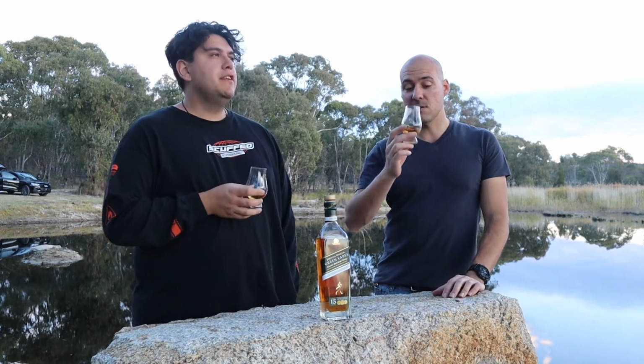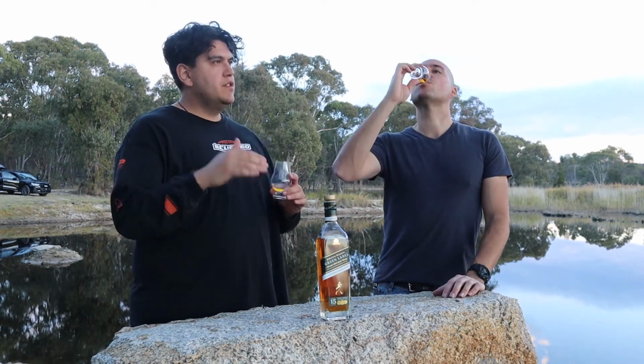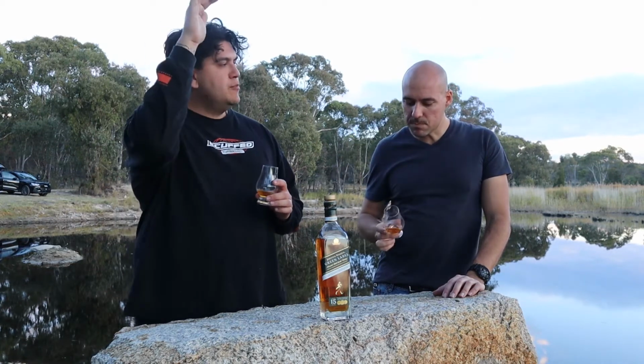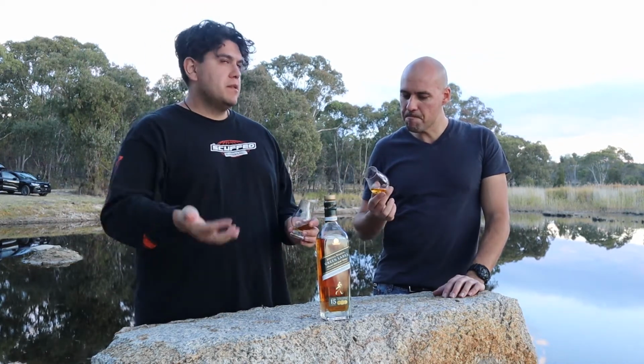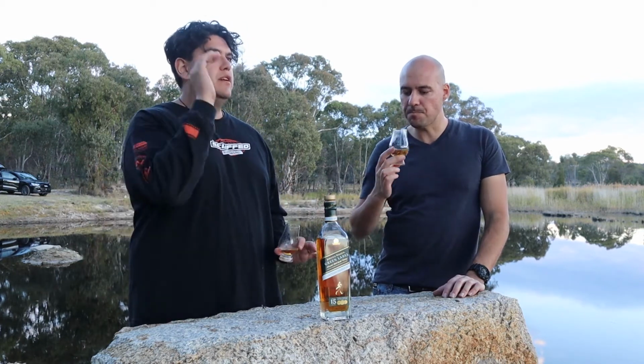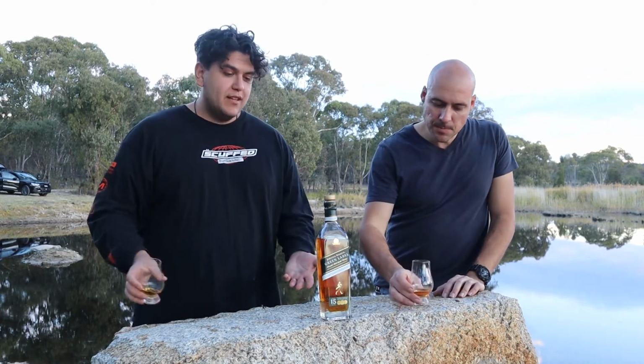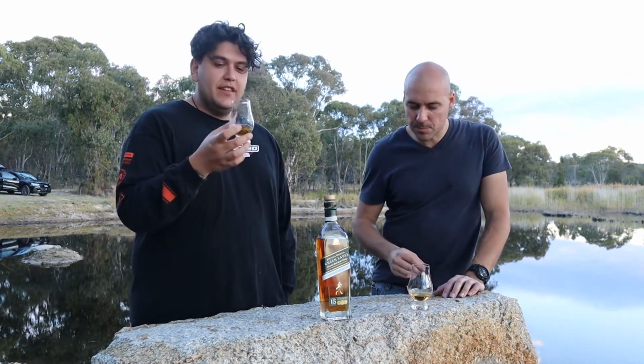Definitely. There are so many whiskey brands that have lower level whiskies, and then you struggle to tell the difference as you start to move up. But with Johnnie Walker, there's something they do really well, where the bottom level is clearly the bottom level, and as you move up, you definitely notice a difference. And this is so much smoother, as would be expected. Yeah, definitely.